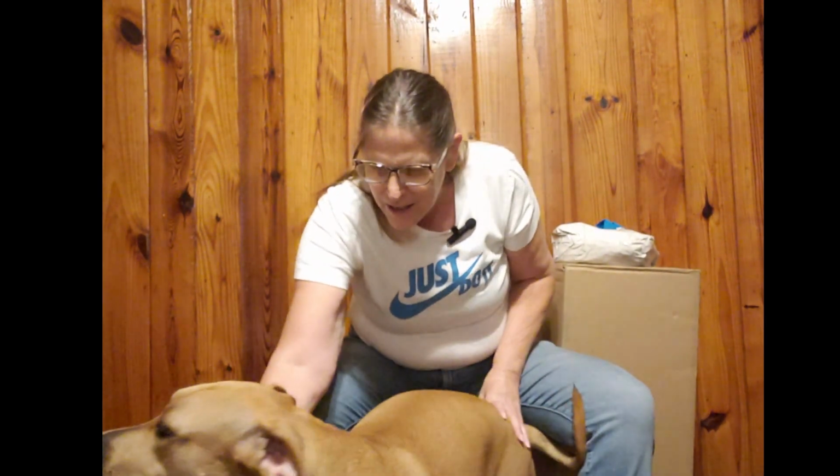I'm going to be in the sewing room today, but I am not making a quilt, although it does have to do with a bed. So, Leeloo, can you sit? Okay, this is Leeloo. She is the newest addition to the homestead.